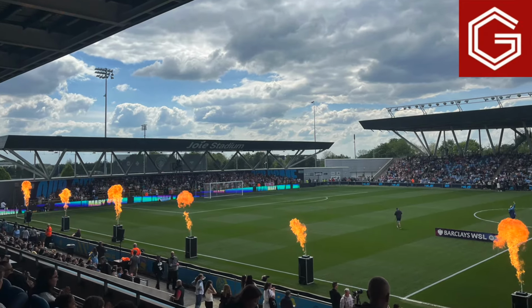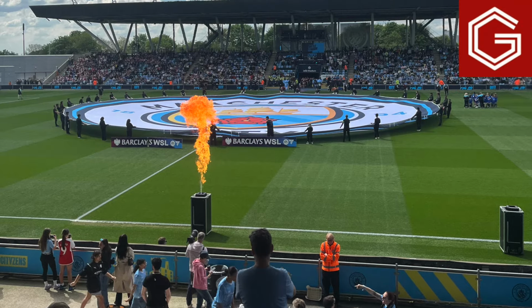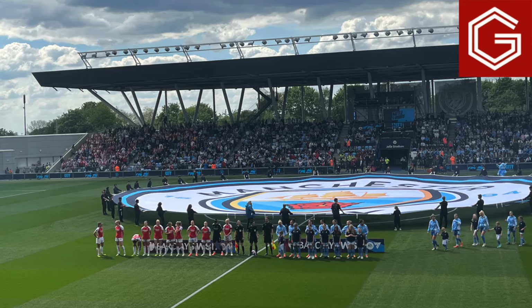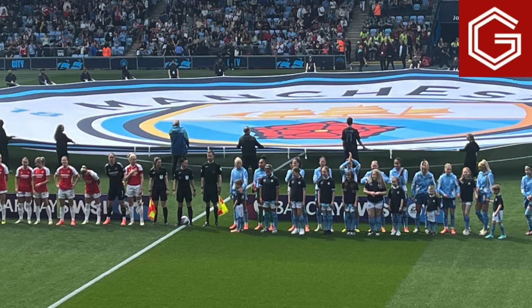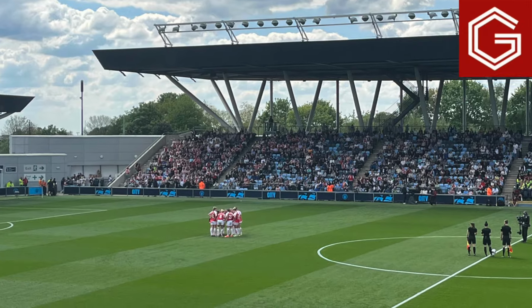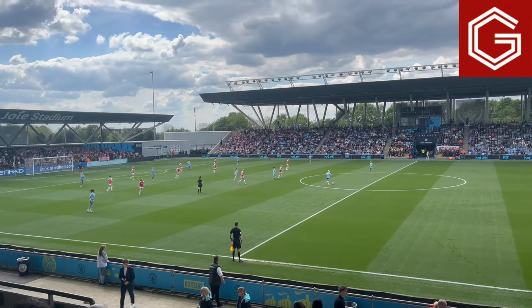We had the flamethrowers before the game as we counted down to kick off. The teams coming out in front of us, and City really did try to generate a really good atmosphere, and they were able to do so. It was a game that certainly deserved one. As you can see, the teams lining up down in front of me, a great view in the press box to take those pictures. And then Arsenal in the team huddle, they were led, I think, by Katie McCabe, if I remember rightly.